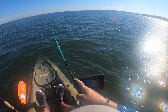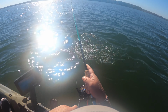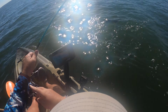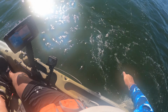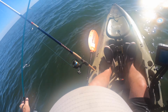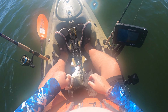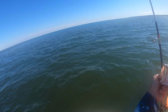It's gonna cause a mess in the kayak, that's for sure. Oh man, monster. Oh my god, I'm gonna break all my rods in the meantime. Oh, monster. Big fish. Now that, my friends, is a good sized fish. That is a good sized fish.